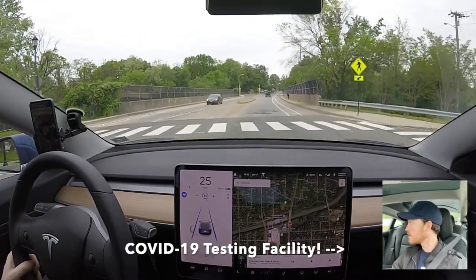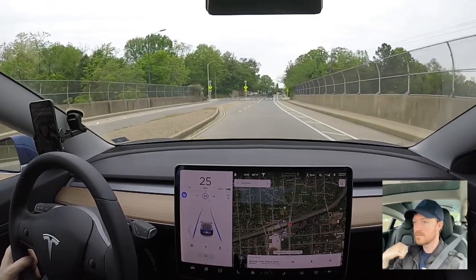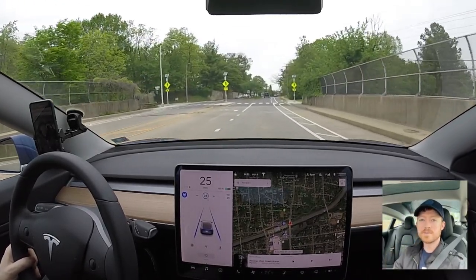On the highway with, there's a coronavirus testing facility right there. Huh, I didn't know there was one nearby.